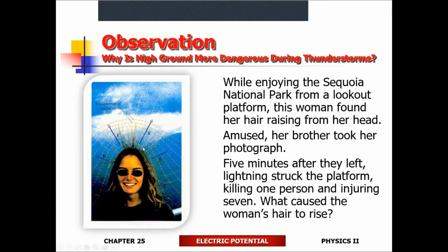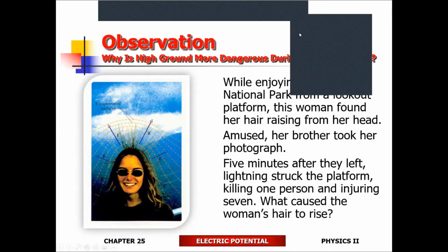One of the signs that you're about to be struck by lightning is the hair rising up. All right, so beautiful smile. Her brother thought that this was funny, so they snapped a picture shortly after they left. Lightning struck, one person died, a couple of people got injured. Okay, so the question is, why is it that her hair is rising up? What's causing that to happen?